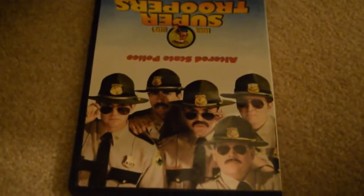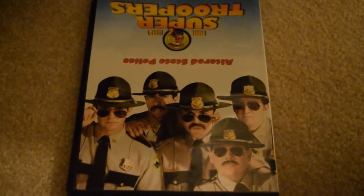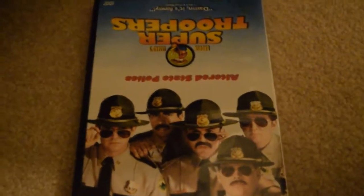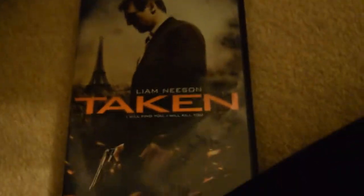Alright, Super Troopers. This movie also has a lot of rude humor, much like South Park. I kind of see this as a live action South Park in a way, but this is also a really good movie if you like that kind of humor. There's not much I can say about it. It's just a whole bunch of cops doing stupid stuff, doing funny stuff. So yeah.